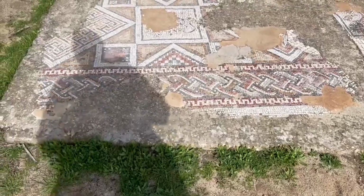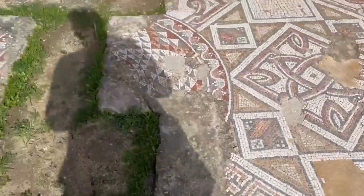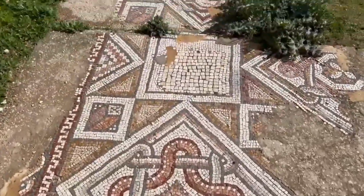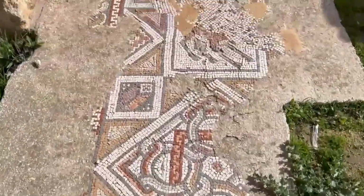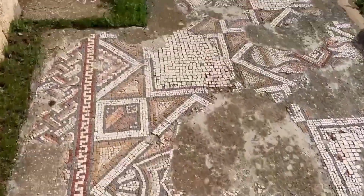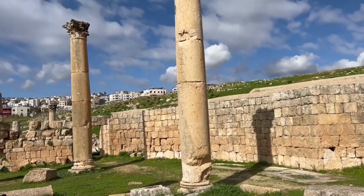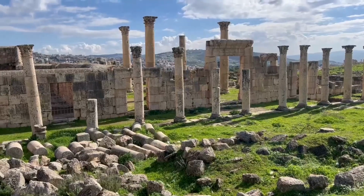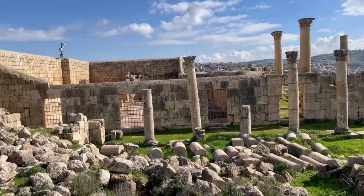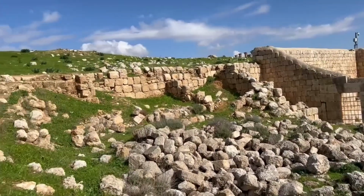There's one of these mosaic floors from the Roman times. Look at that. How perfectly preserved that is, just out in the elements. There's small towers. So this is St. Theodore's Church. Yeah, this is the one with the mosaics inside. Really lovely. So I'm walking up the hill now to the Temple of Artemis.